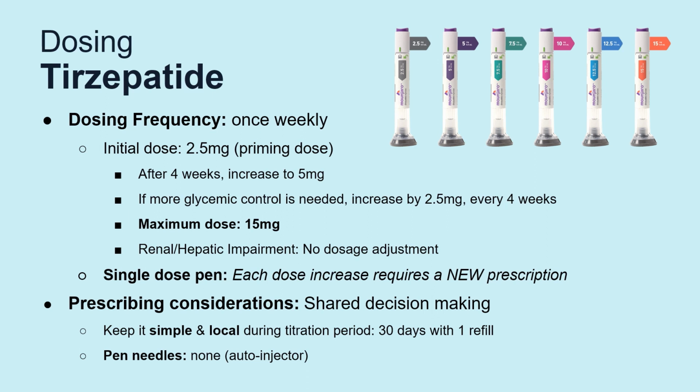given the lengthy titration. I would recommend the use of local pharmacies for a 30-day supply until the maintenance dose is achieved before sending to mail order, despite some payers offering patients discounted copays. Hence, I encourage shared decision-making, talking to your patients as to why you prefer the use of local pharmacies when first starting this drug. Finally, Tirzepatide, like dulaglutide, is an auto-injector, so there are no additional prescriptions for pen needles required.